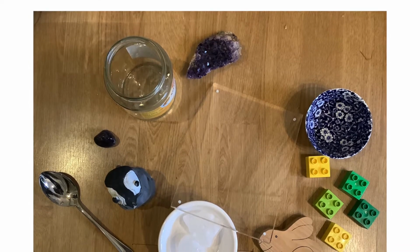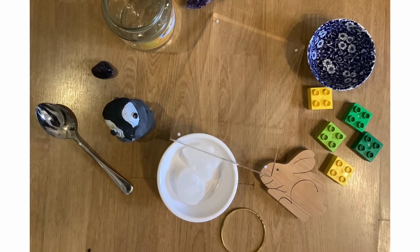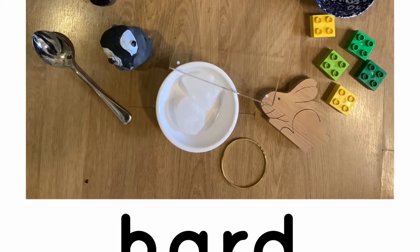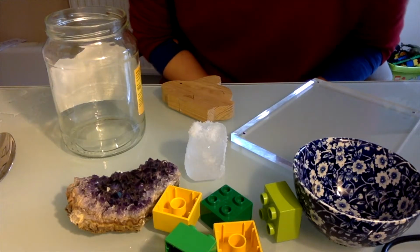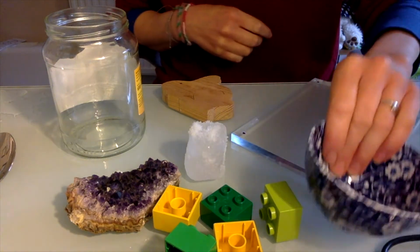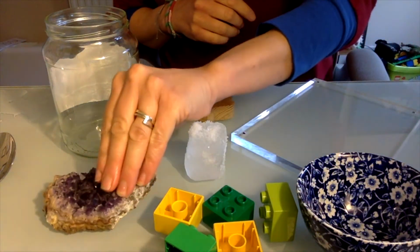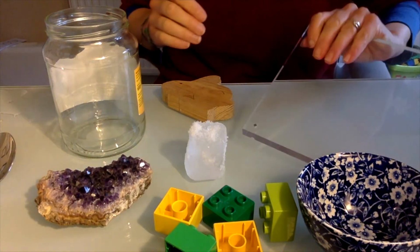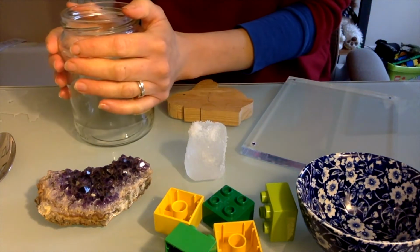Next, let's have a look at things that feel hard. That means they are very, very solid. Okay, so my hard objects, I have a china bowl, some Duplo blocks, some crystals, my plastic photo frame, the wooden bunny and a glass jar.